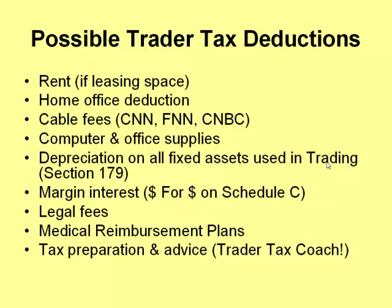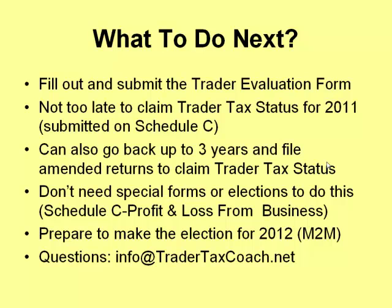So that's the benefits. So what to do next? Well, I would encourage you, if you're unsure about where you stand, to fill out and submit the trader evaluation form. It's not too late to claim trader status for 2011, and that gets submitted on a Schedule C. And you can also go back and claim up to 3 years of tax returns and file amended returns to claim trader status if you met the activity requirements that we talked about previously. You don't need special forms or elections to do this. It all goes on a Schedule C, profit and loss from business.